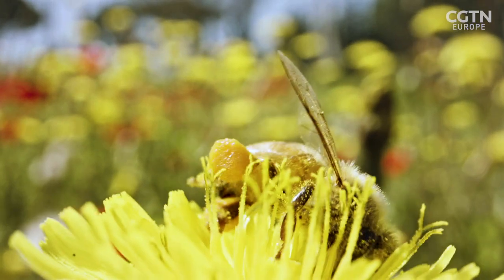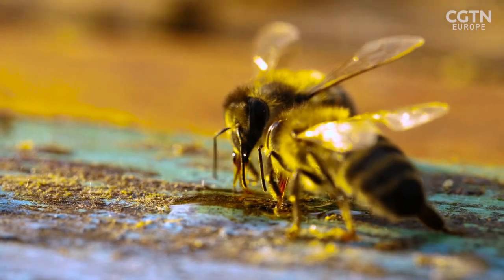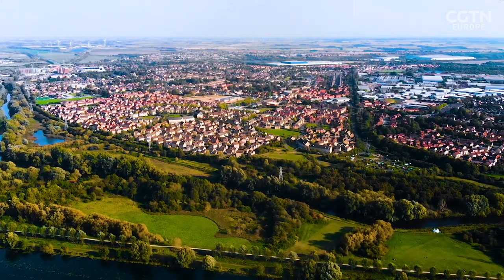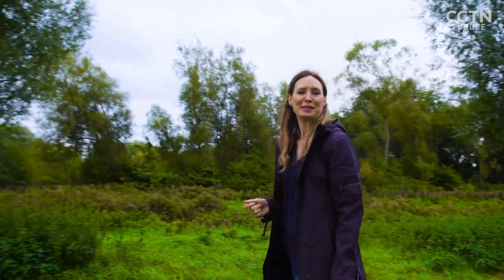Bees pollinate a third of our food and 80% of flowering plants. But they're under threat from climate change, toxic pesticides, disease, and increasing habitat loss. I'm in Peterborough to learn about a simple method that could be part of the route to saving our bees.